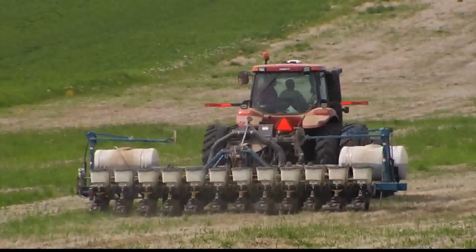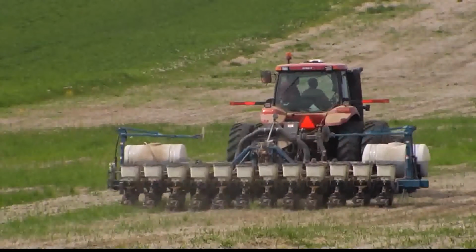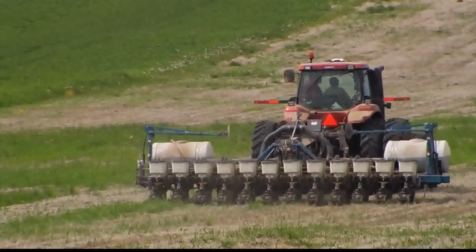If it doesn't look like much, you're starting to catch on. Erosion is the biggest culprit that is affecting our soil health. It's also the biggest culprit that's bringing phosphorus and other sediments into the waterways. So if we can resolve the issue of erosion on our farms and across the state and every piece of land, we will resolve the water quality issues.